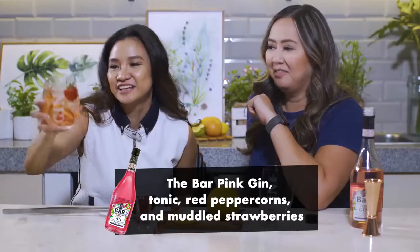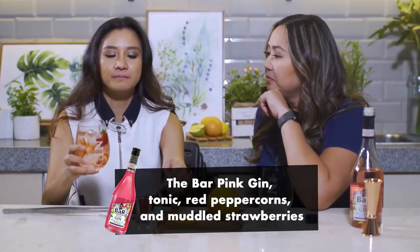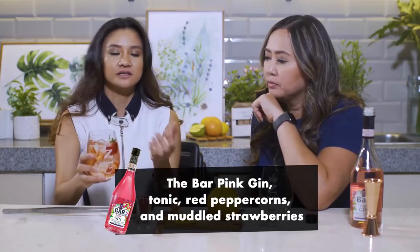Okay, so we're gonna try the pink one first with the gin and tonic. So there you go. That's red peppercorns and strawberry, then tonic water. That's it. So it's very refreshing, very strawberry and minty at the same time. So it's very easy to drink. If you're trying it for the first time, this would be your go-to.